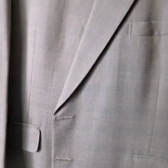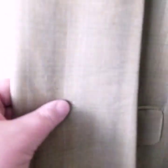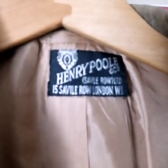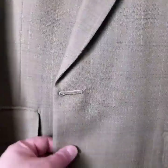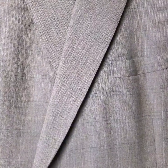Here's the third one. This is a brown, kind of like a double window pane, or triple, but once again, Henry Poole, same as the others, basically a 2-button front, 4-button cuff, dual side vents. And then we'll get into a few others here.